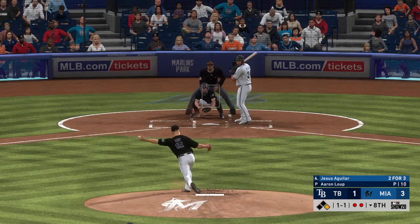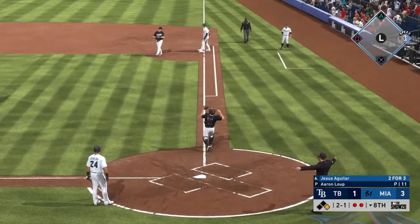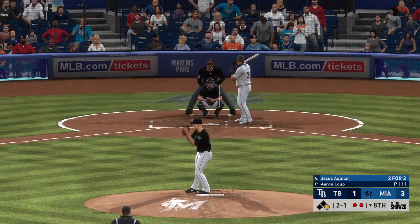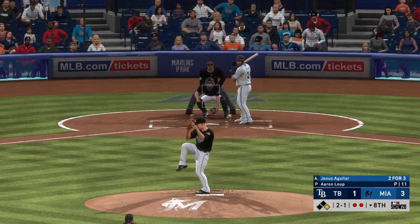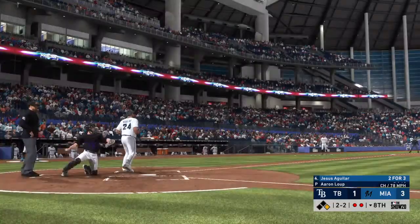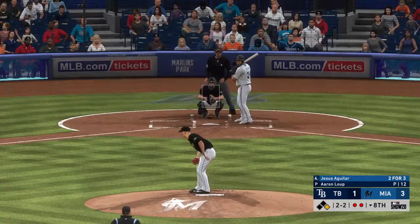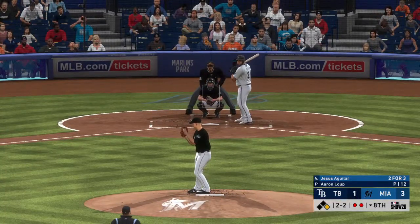1-1. In the dirt here. Runner holds as the count moves to 2-1. From the belt, kicks and deals. Could have been 3-1. Instead, it's 2-2. Hey, I'd like to see a little bit more discipline in that. You get a count in your favor and he's swinging at a pitch that bad? Not good.